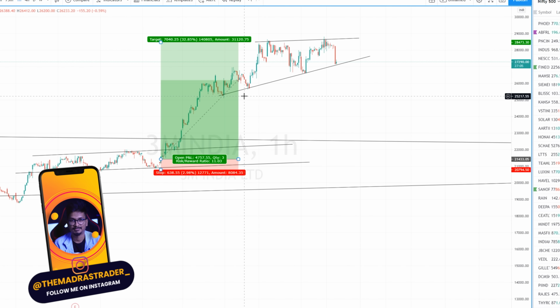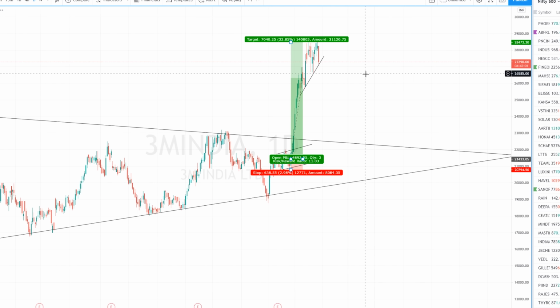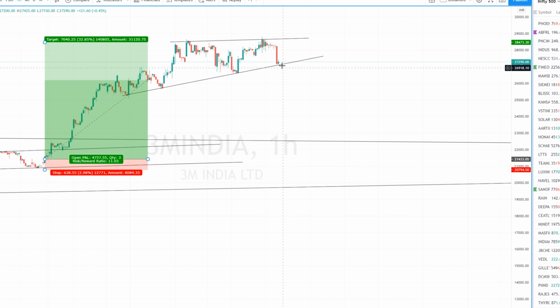Okay, so this is my trade. The profit stands at 3,89,000 so far. Let's see. I hope this is not broken today. If it's broken, which means I would have exited this trade.